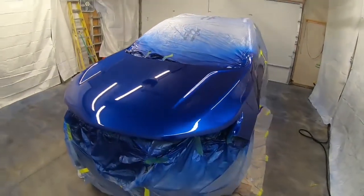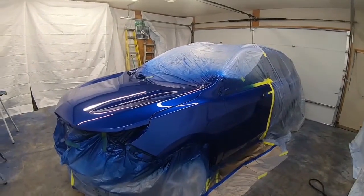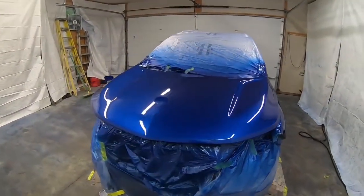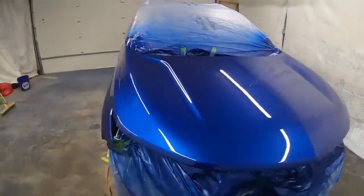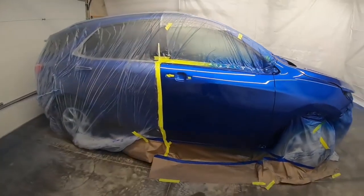But hey, you know what? Overall, I think it turned out really good. So I'm happy. Time to start taking all the plastic and paper off, and we're gonna see. My next big question is, how good of a match did we get in the paint? And I'm kind of anxious to see how that turned out.